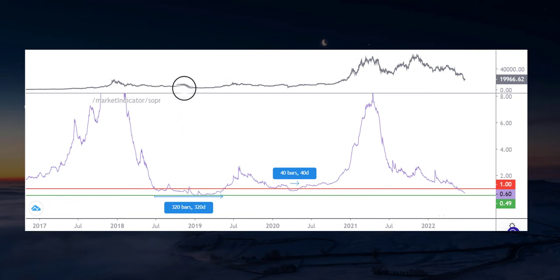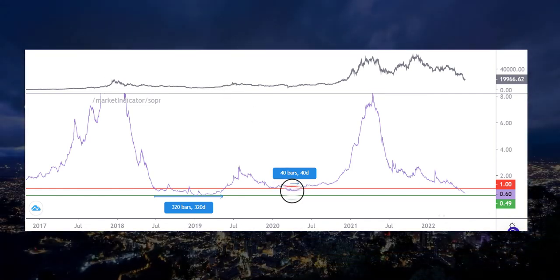So for example, you see in 2018, after crossing 1, when long-term holders started to sell at a loss, it took about 320 days, about a year, before the market eventually started to rise again. During the corona drop, we saw 40 days when the SOPR was below 1. Right now it's just been a month and we have a little bit of room to go to actually touch the bottom, which is at 0.49 for this metric. But this is a high value zone. Whenever the long-term holders SOPR is below 1, it is a point of interest.